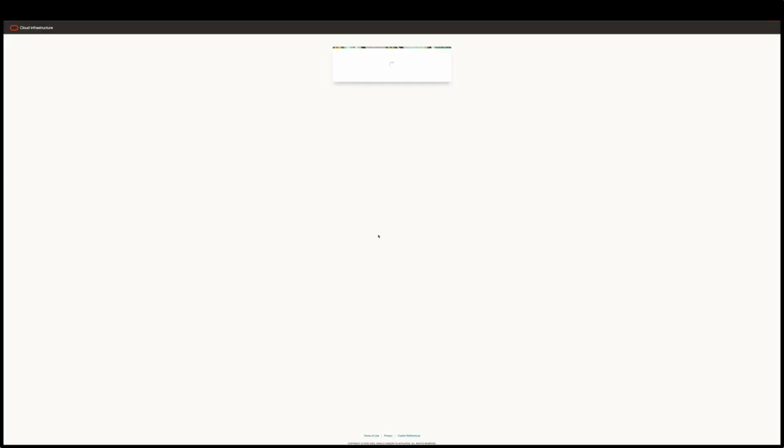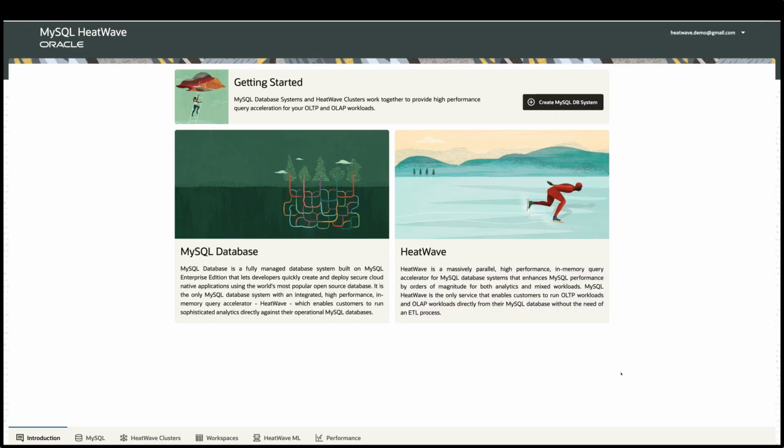To start off with, users need to go to cloud.mysql.com. I'll enter my credentials and come to this landing page, and from here I can provision the instance, run queries, monitor the performance of the system, and run machine learning. All these capabilities are possible directly from the console.